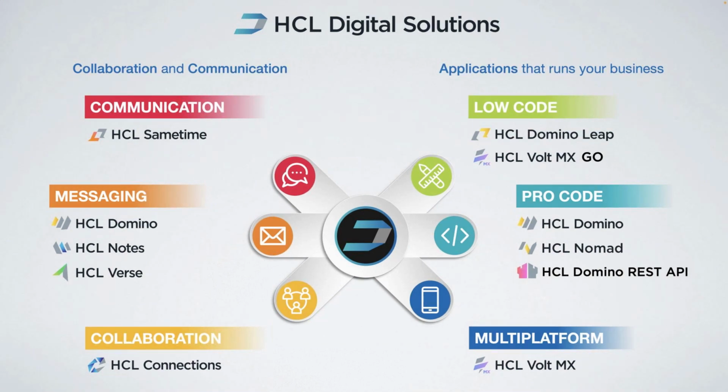On the left side, there are products and user facing. Domino, Notes, Verse, email in the center. You can extend it with Sametime for chat and web meetings, and Connections for document sharing, collaboration across teams, organization, or with external people. On the right side are development-related products. Again, Domino, Nomad in the center, new REST API, and so on. And two new categories, low-code and pro-code or multi-platform code or web or mobile development.